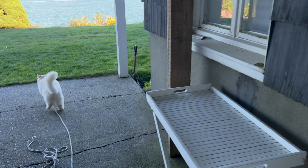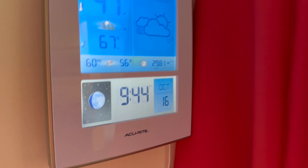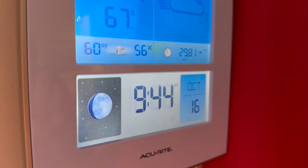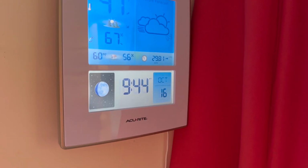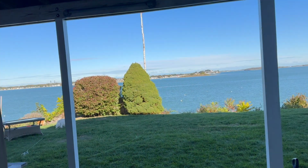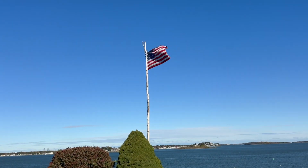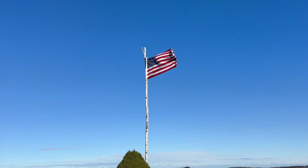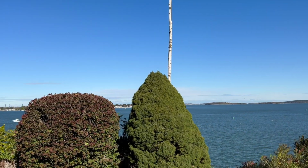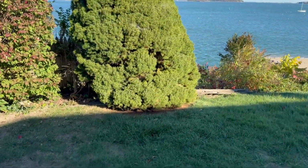Yeah, and they're off. The team is out the door. 47 degrees. It's brisk outside. 60 degrees indoors, thanks to the furnace coming on yesterday. 9:44 a.m. on Wednesday, October 16th. And it is chilly, pretty breezy, with sunshine here, solar heating for some of us today. Well, it's still snowing for others.